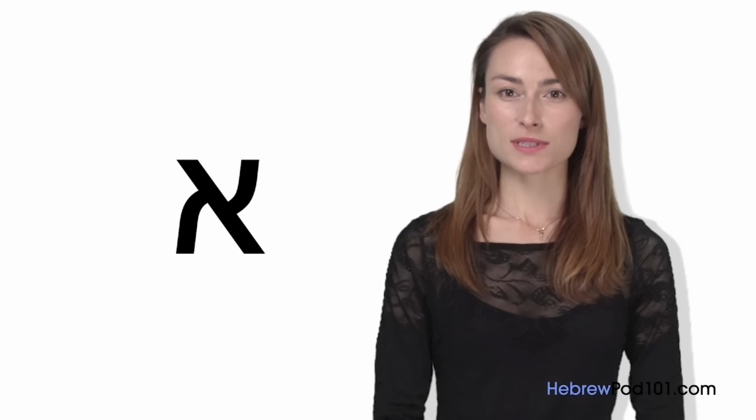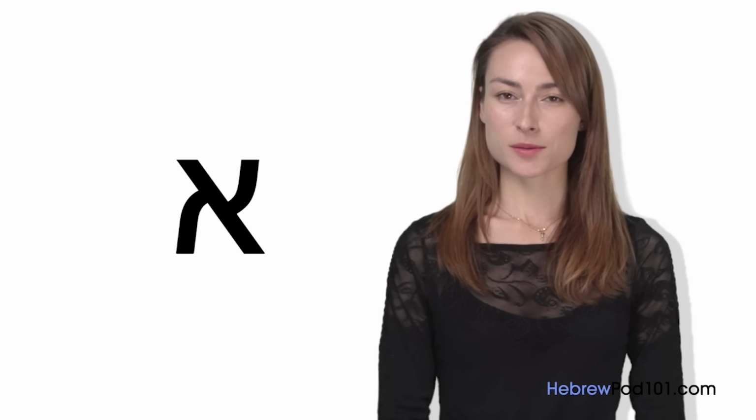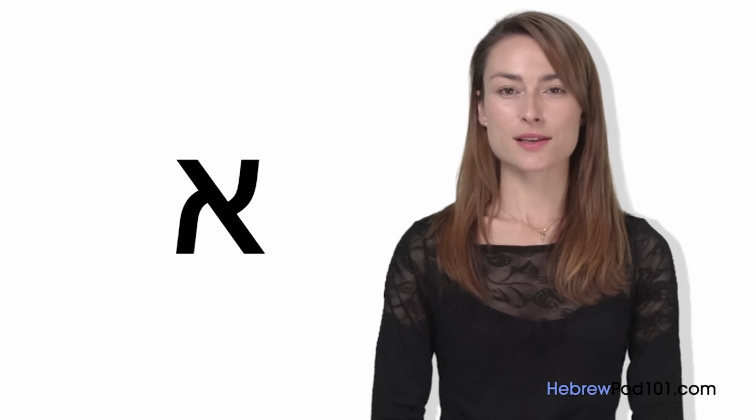Let's start with the first letter, Aleph. What sound does Aleph make? In Hebrew, the name of each letter starts with the sound you use to pronounce it, which means the sound of Aleph is A. It is handwritten like this.